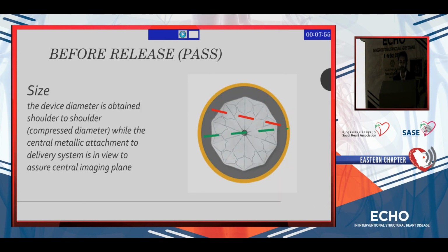This is a little bit important, the sizing of the device. Because it's a circle, if you are looking at the device from above, in order to get the exact diameter of a circle, you have to cut it in the middle, in the center of the circle. So in that case, you have to see the metal attachment of the Watchman device to do an appropriate measurement, like the green line. But if you cut it a little bit off, like here in the red line, you will get a different measurement, a smaller measurement than what you should get.